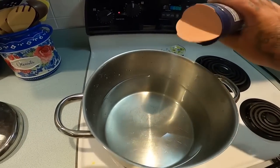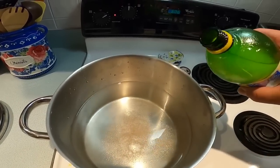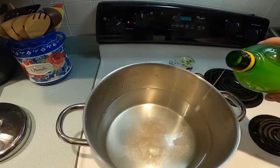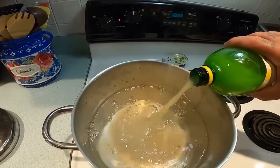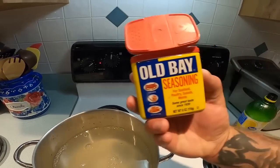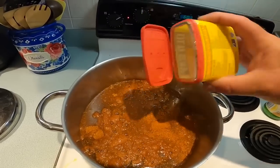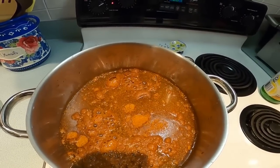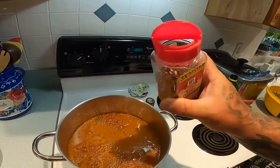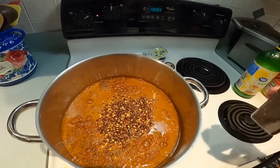So I got a pot of water here. I'm gonna put some pink salt in there, about like that. I'm gonna put some lemon juice, just regular old Walmart lemon juice. Put a little bit of that in there, about like that. And then I'm gonna put a whole thing of Old Bay. And there we go. So we'll let that come to a boil, and we'll be cooking some shrimp. All right, well, Mama just grabbed me and said, you better put some heat on that. So we're gonna put some red pepper flakes in there. There we go, about like that.